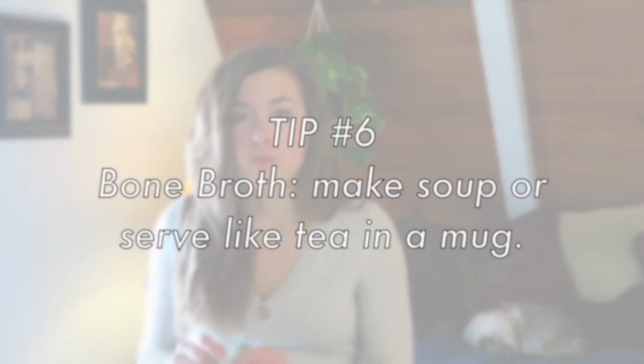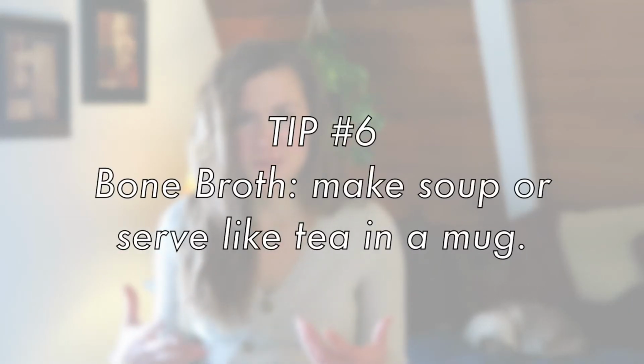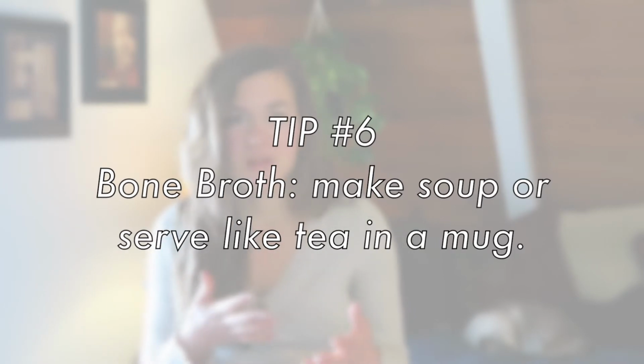Another really important thing is bone broth. Like chicken broth, it's packed full of nutrients and antioxidants, and it's just something that's different. So if you can make soups with bone broth, it's not the same as getting pure water, but it's still helping them to stay hydrated, and it's also really boosting their immune system in this time.